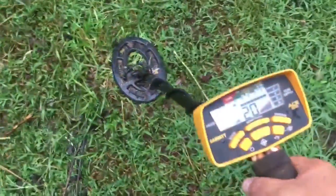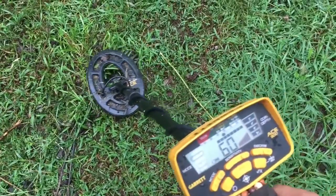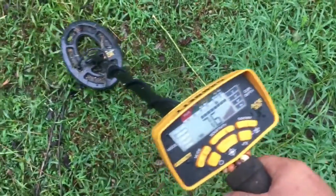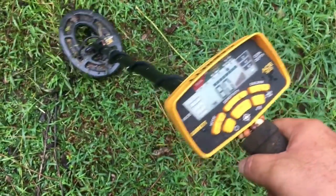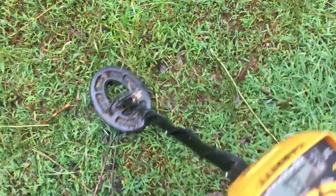I got a very first decent signal in the morning. Been here about 10 or 15 minutes. There's a glare here. And we're consistently getting a 60 to 83, somewhere around in there, and showing it pretty deep, though. So we're going to dig this thing and see what it is, all right? Hang on, I'll take you to the hole with me here in a minute.